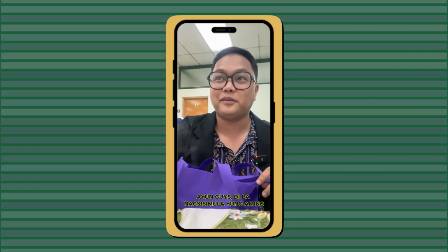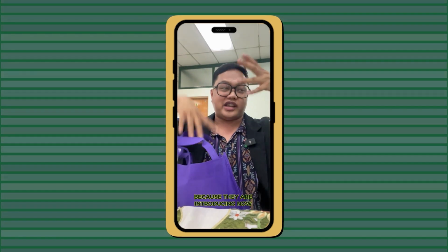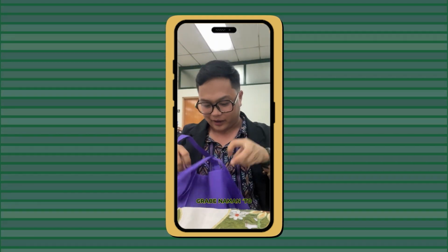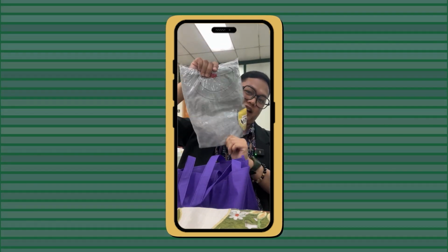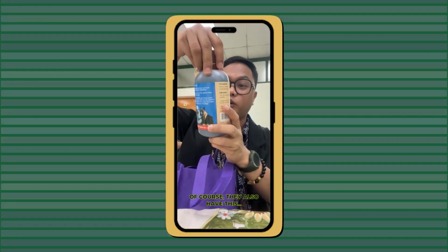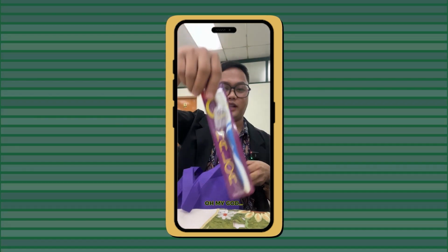Guys, di pa nagsisimula yung aming tour dito sa Belman Laboratories because they are introducing now their master brand, the V22. Pero meron na silang pang TVs agad. Grabe naman to. Meron silang t-shirt. Ayan. Meron silang herbal mouthwash. Of course, they also have this Pet Society shampoo. Wow, tama-tama. Meron akong fur baby. And oh my God, toothbrush.